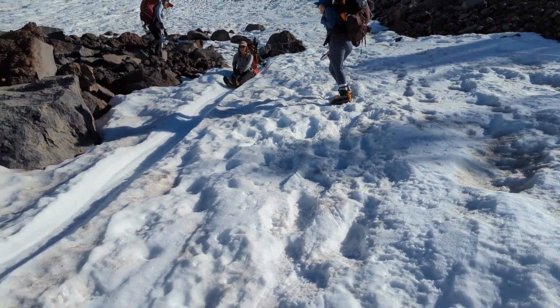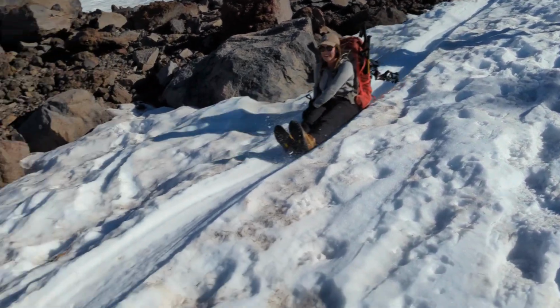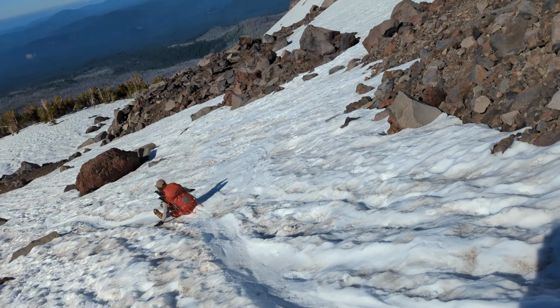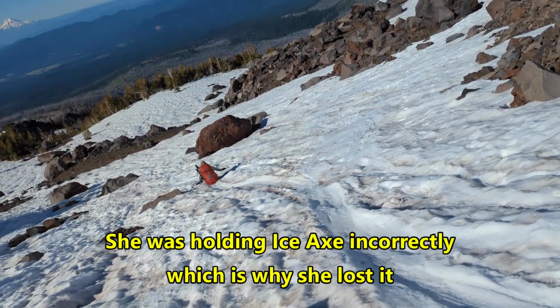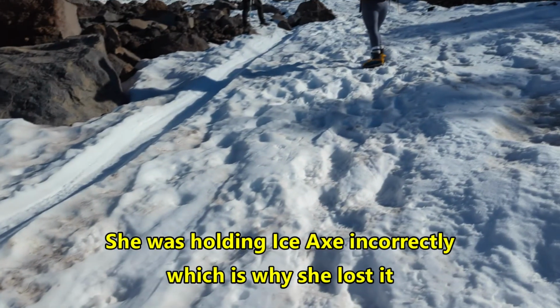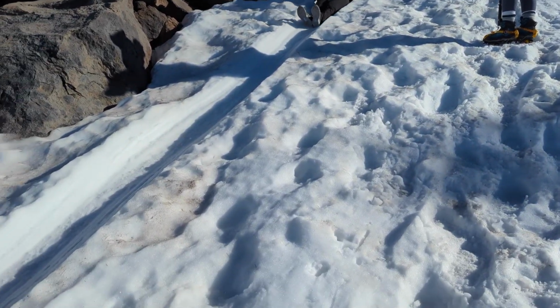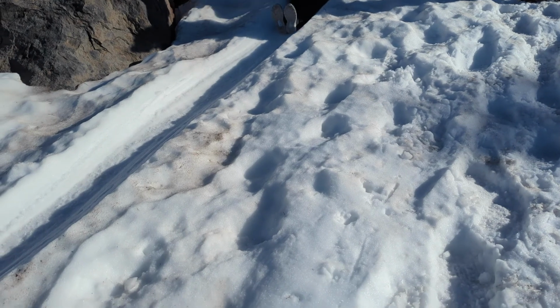It's not graceful, but that's the fun part right up here. That's a little tricky. Yeah, ice here. Thank you. Be safe. Yep.